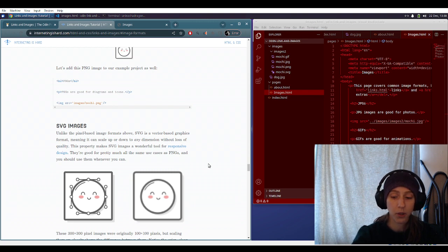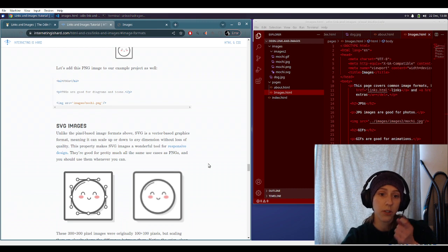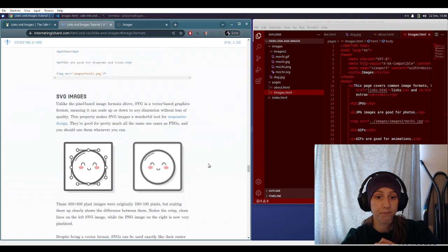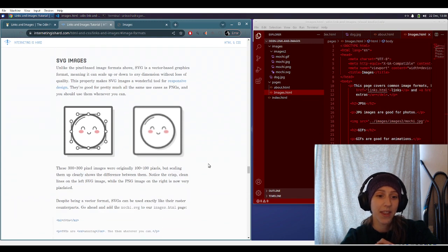So unlike the pixel-based formats above, SVG is a vector-based format, meaning it can scale up or down to any dimension without loss of quality. This makes SVG images a wonderful tool for responsive design. They're good for pretty much all the same cases as PNGs, and you should use them whenever you can. These 300 by 300 pixel images were originally 100 by 100, but scaling them up clearly shows the difference between them. Notice the crisp, clean lines on the left, while the PNG image on the right is now very pixelated.